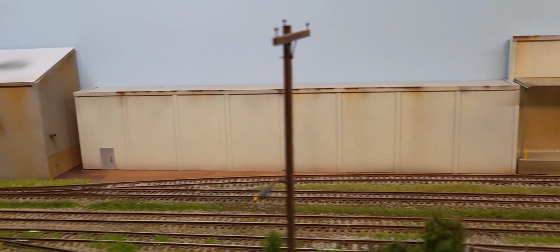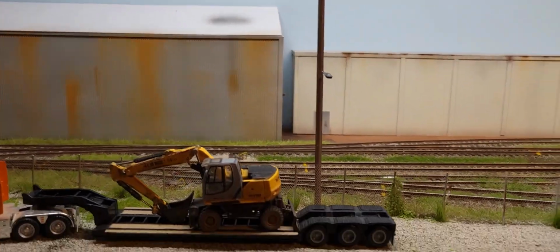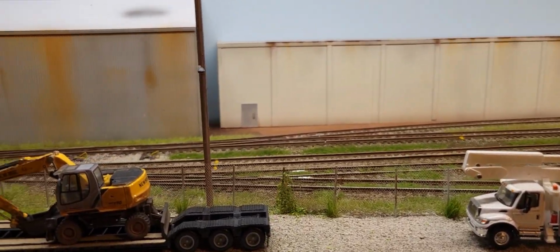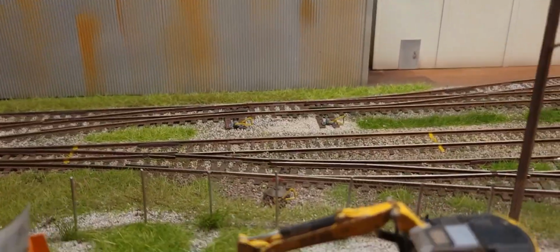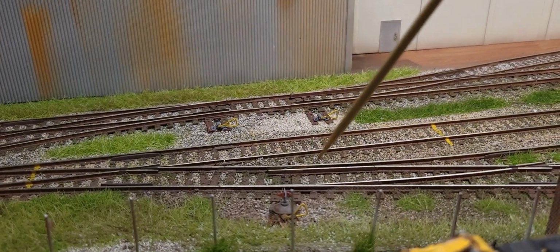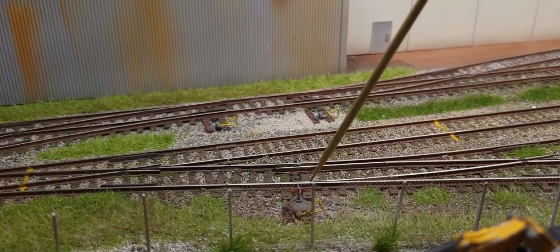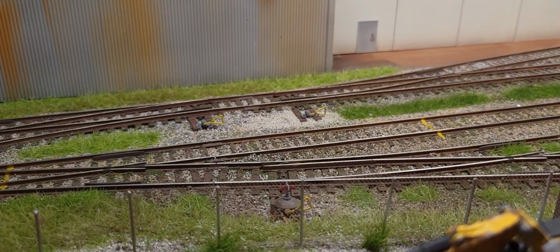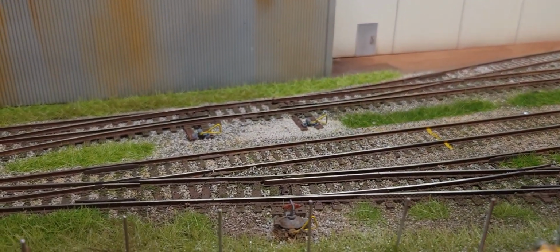Alright, so let's head back down this way. And this is section 1, or this is what I call section 1. I also want to note, I have 2 types of switch stands here. This one is actually operational, and this is by Rick's Products. Let me give a quick demonstration.